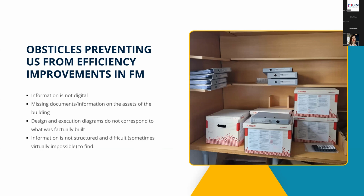Quite often, design and execution diagrams do not correspond to what was actually built, meaning that during construction, the construction company prepares measurements which do not align with what's actually built. It's a typical case when an inappropriate measurement methodology is used, and this information is not verified, for example, with a laser scan. And last but not least, sometimes you have all the digital data and verification, but the information simply is not structured, and it's difficult and sometimes even impossible to find information.